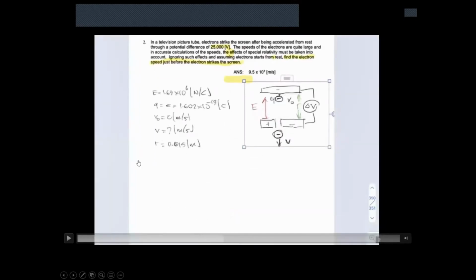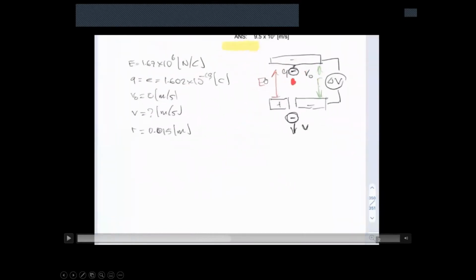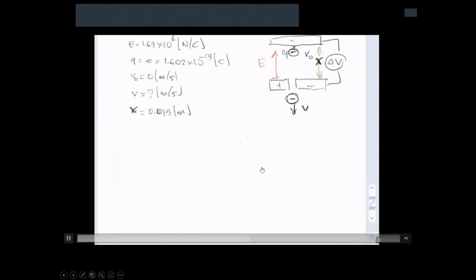Now we will get to use the equations of kinematics. For speed, the question is, do we get the same number? Now that we know the strength of the electric field, which we didn't before, the electric field acting on the charge is going to induce a force on it. The force is going to cause acceleration through this distance. I'm just going to make R into X because I want to use the kinematics equations.